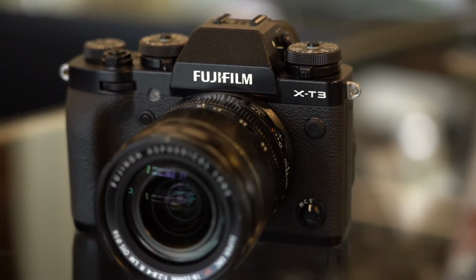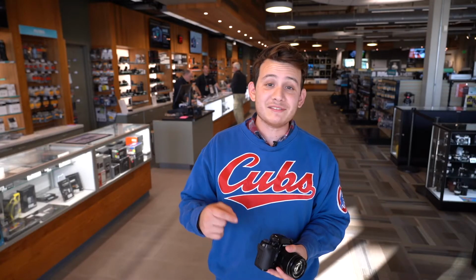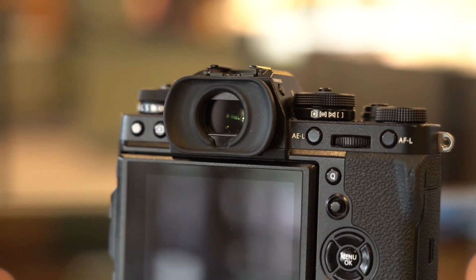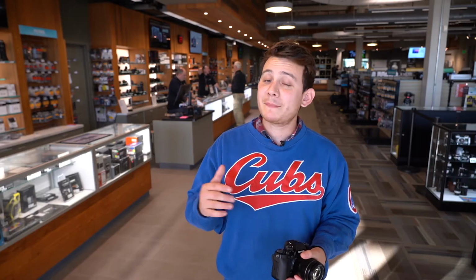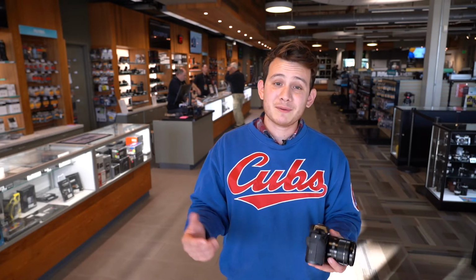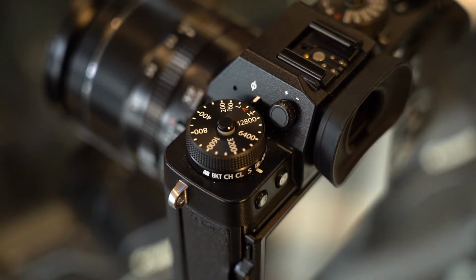It's got a 26 megapixel X-Trans CMOS sensor. The autofocus is fast and snappy, and the EVF is crystal clear. It's got 3.6 million dots in that EVF. It's fully weather sealed and is one of the best looking cameras out of the 3 that we're choosing. Just like we're used to in all the Fuji cameras, you get all the mode dials on the top, and it's very customizable and honestly very fun to shoot.